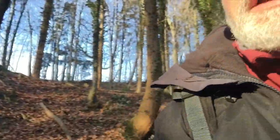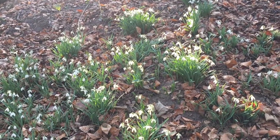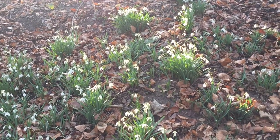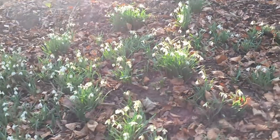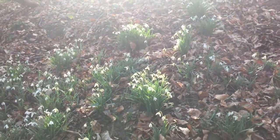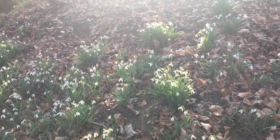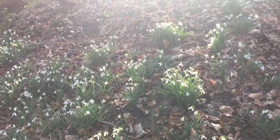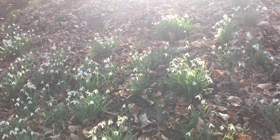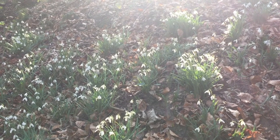Fortunately, there was a tree there. So here's what I've come across, a nice little clump of snowdrops. I think the frost got them last night because I think they've had their best. But yeah, it doesn't hurt just to take a shot of that. So I'll get down low and see if I can get a composition while the sunlight's still shining on them.